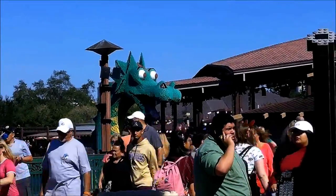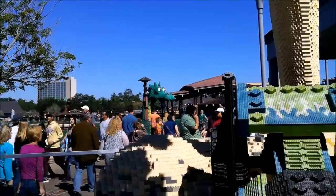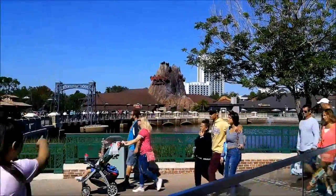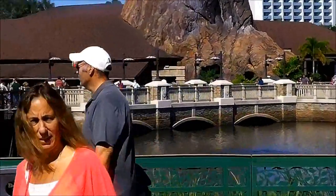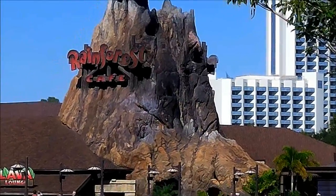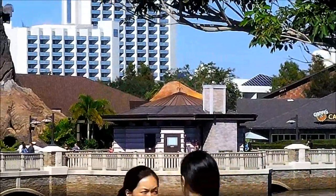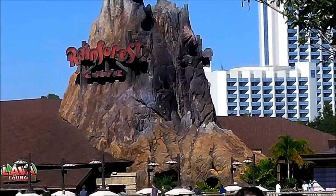Pretty cool. I'm just sharing some stuff with you guys today. Hanging out. Right over here, that's pretty cool. I think I may go get me a refreshment at the Rainforest Cafe. And right down there is the Lava Lounge. Look at that. Isn't that cool? Maybe see that candy company. Anyway, it's like a volcano. Pretty neat.